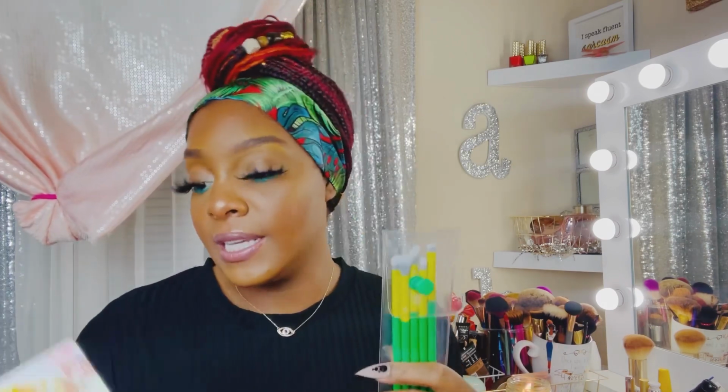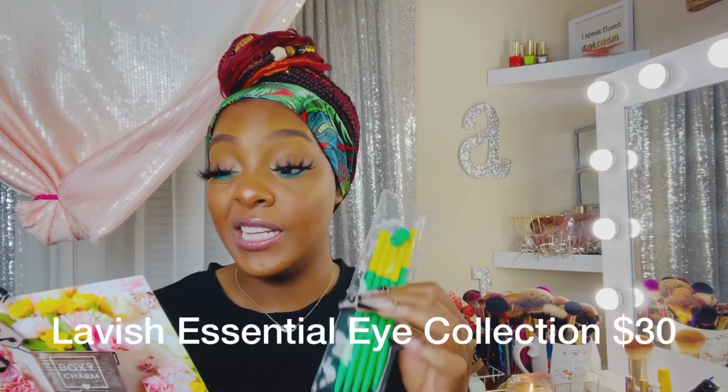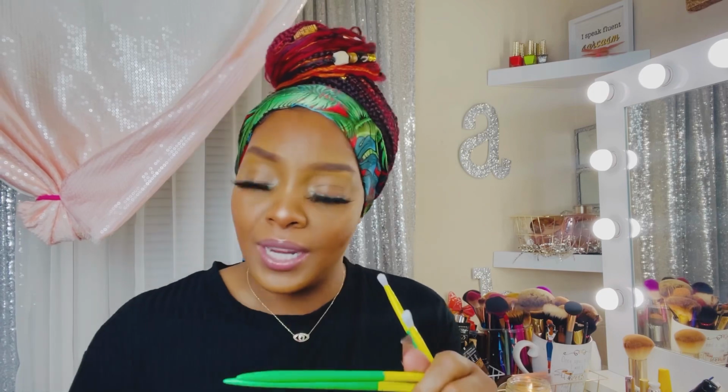So the next one, let's see, the Lavish Essential Eye Collection. This valued MSRP for $30, guys. This is what it looks like. I love the color. First off, it's cute and everything. Let's look at the brushes. That's what counts, right? They're very, very soft, and they are brushes that I can use. Have a couple crease brushes. Brushes, however, do not say what they are for, which is okay, but for $30, I think I've had better.